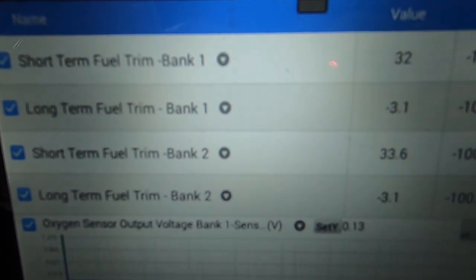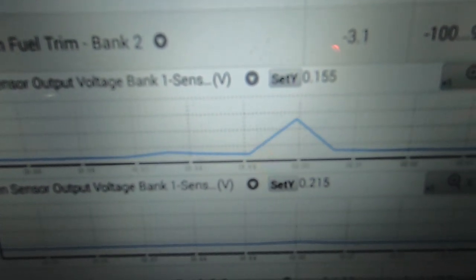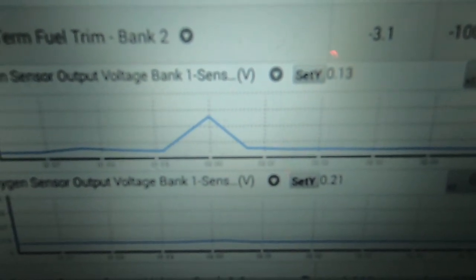25. 30. Holy crap. Yeah, she's climbed, 35. I want to see how high they go. But flatline lean on the O2s. 40s. 50. That's it. Maxed out at 50. And I was starting to get some O2 activity, and I'm going to let off and watch the O2s. Now things go pig rich, it's starting to stall.